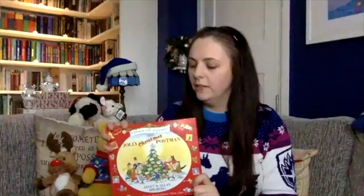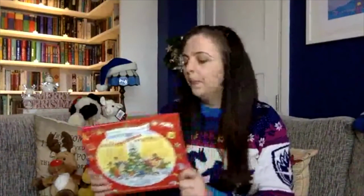So today we're going to be reading one of my all-time favourite Christmas stories, which is The Jolly Christmas Postman. Obviously this story also has another version, which is just The Jolly Postman, so look out for that in the next few videos to come. That should be quite fun to do too. This is by Janet and Allan Ahlberg. What's quite interesting about this book is it is an interactive story, which is quite fun, so we're going to go through all of those bits as well.